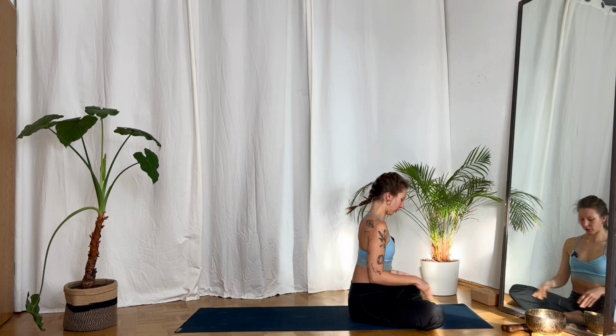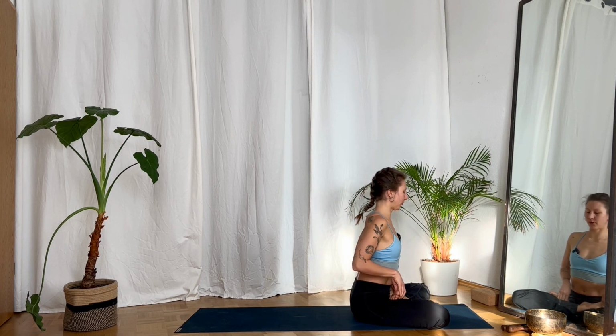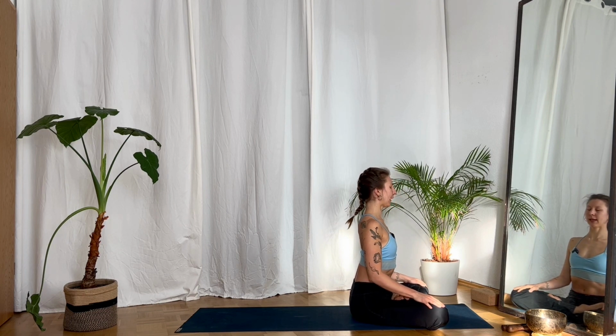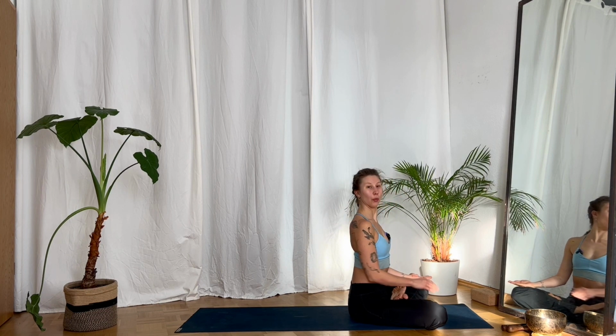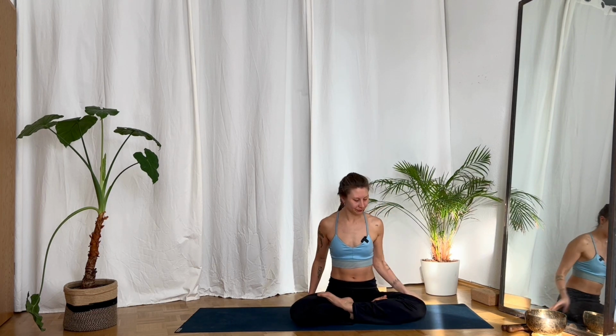Either into your easy pose or if you want into Padmasana, lotus pose. And then take your left hand, open your palm onto your thigh or onto your knee. And your right hand, your right index finger and your right middle finger come in between your eyebrows onto your third eye. Maybe give another gentle massage here.